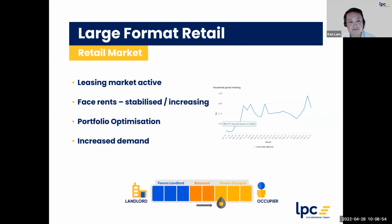Thanks, Gillian. As Gillian mentioned, the large format retail has probably been one of the stronger performers in the overall retail sector as a result of the working from home and the increased demand in the household goods. As a result of it, we've seen a number of our tenants search for new space, particularly in the household goods, for instance, the baby and auto space also. With the increased demand, the face rents have actually stabilised. However, in some regional high-performing large format retail centres, we have seen a slight increase in the rent.